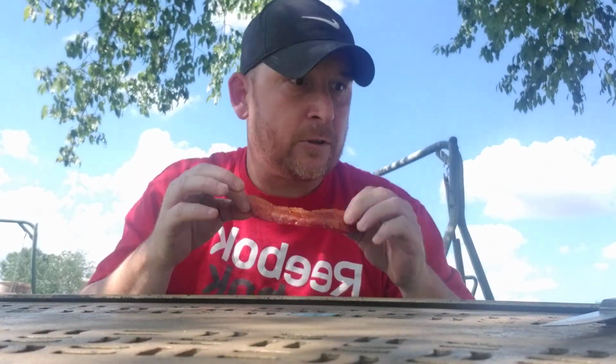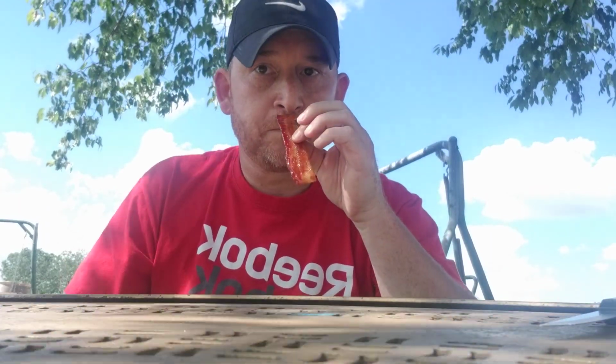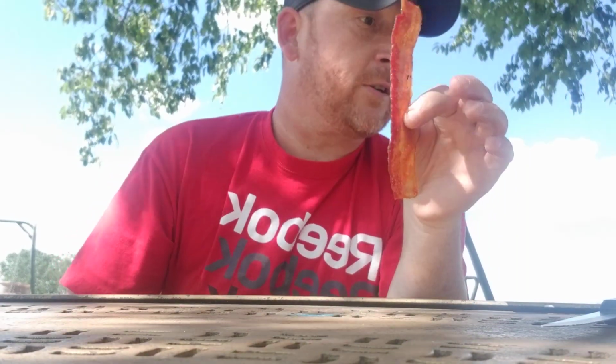Really smell the maple syrup, the brown sugar. Can't really smell the Carolina Reaper, but I'm looking forward to tasting it. So all right, from California Blazing Chili Farms, this is Blazing Dragon Carolina Reaper Candied Bacon. Peppers in Kentucky Living.